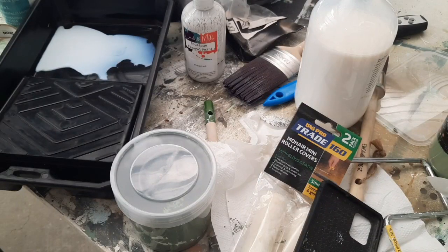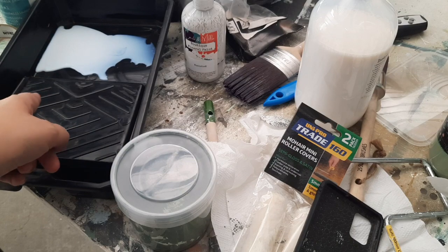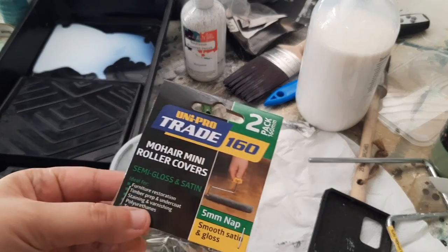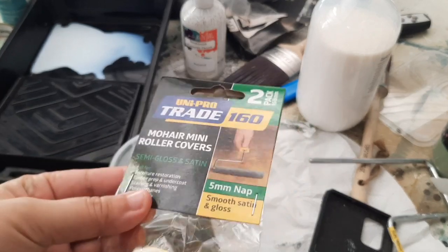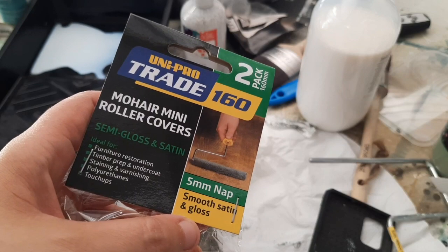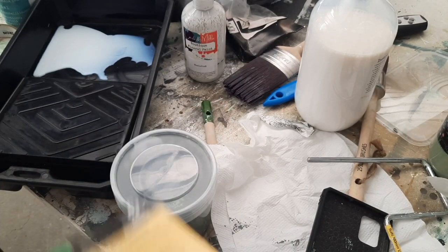I'm going to have a go at rolling the top coat onto this piece instead of brushing it on like I usually do. So I've got my top coat in my tray. I'll probably have to put a bit more in there. And I'm using a Uni-Pro 5mm nap for a smooth satin and gloss. So we'll see how this goes. It'll probably suck.